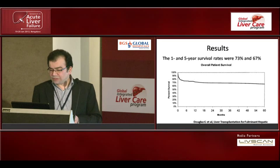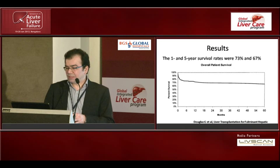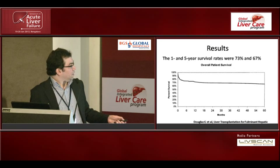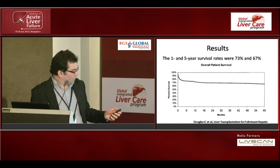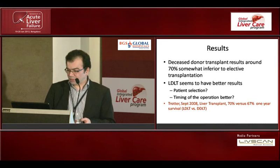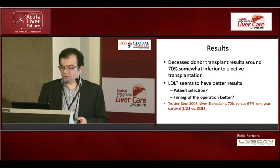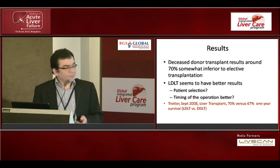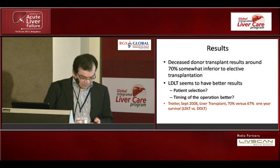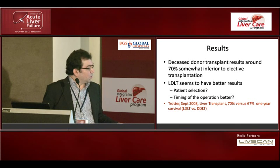If you look at results of liver transplant, deceased donor liver transplantation, it's about 70%. There's an initial drop with high perioperative mortality, but subsequently the results get better. Deceased donor transplant results are around 70%, somewhat inferior to elective transplants, but LDLT seems to give better results. And I'm not sure why that is so. Is it patient selection? Is the timing of operation better?